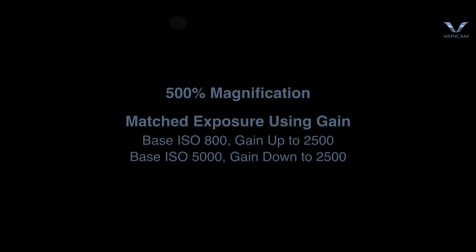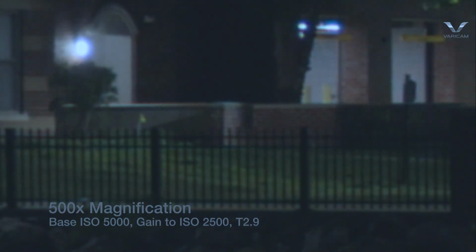To make this more clear, so you can really see it, we did the same two shots with a 500 times magnification. So this is just a tiny part of the frame. Here's some noise, and naturally you would see this in the signal. Just a teeny tiny part of the frame that you're looking at here, base ISO 800, gained up to 2500. But when we take that same picture at ISO 5000, look how it really cleans up the picture. So we actually get a higher resolving image and very low noise. This is what you get out of dual native ISO.